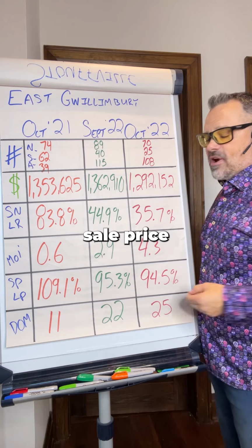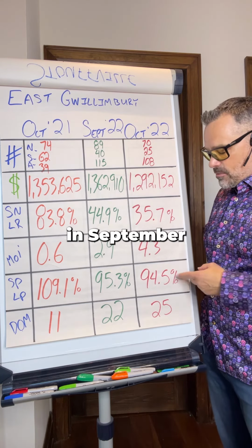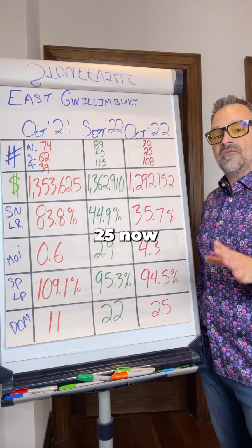Sale price to list price ratio, homes selling at 9.1% over ask a year ago, 95.3% of asking in September, and currently trending at 94.5%. And to get a home sold, 11 days a year ago, 22 in September, currently trending at 25.